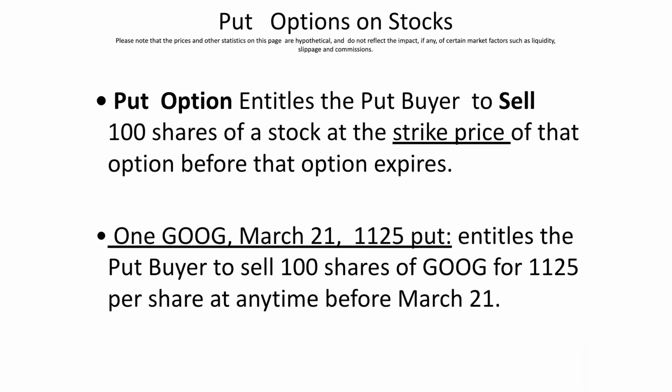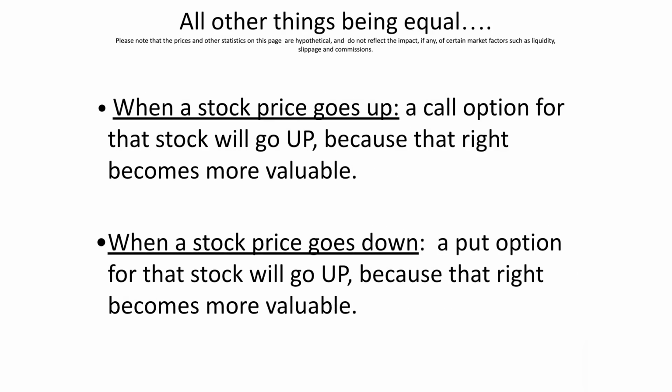So, generally speaking, a call option on a stock goes up in value when the stock rallies, because a call option is the right to buy shares at a fixed price, and that right gets more valuable as the stock price gets closer to, and rises above, the strike price of that call. Similarly, a put will become generally more valuable when a stock's price has gone down, because the right to sell shares at a fixed price gets more valuable as those shares drop. So those are the basics of call and put options.